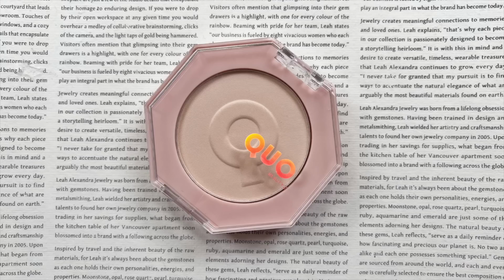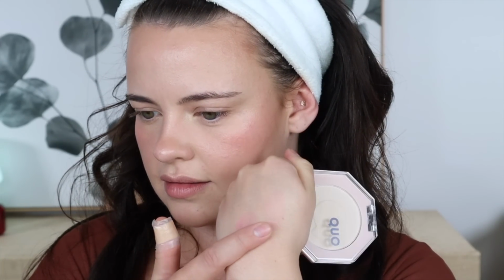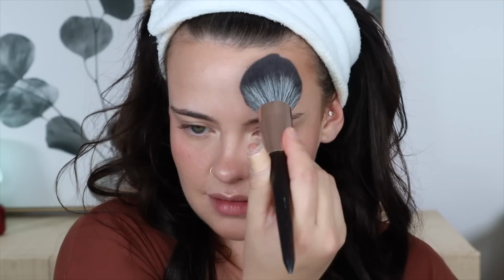So this is the Quo Beauty Radiant Setting Powder. So I wonder what they were trying to dupe here. I don't know. So it's definitely like a shimmery powder, or like a pearly powder. I swatched it here. I'm feeling nervous all of a sudden. Okay, I'm just gonna use this to set my forehead. Ooh, I think this color is just way too light. It's gray on me. Yeah, no. It's too light of a color. It's not going to look good.